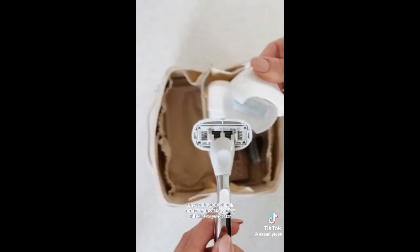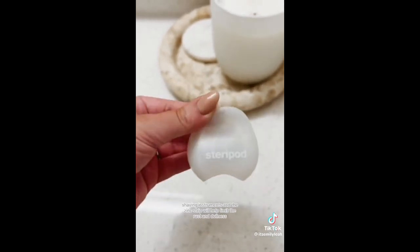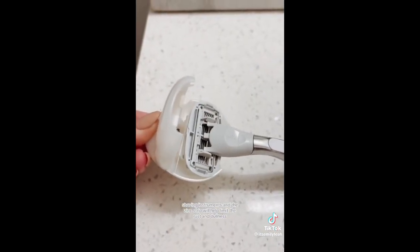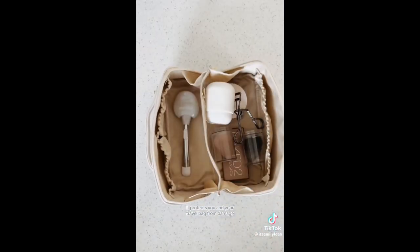Easily travel with your hair removing device by using this clip-on protector. It fits most portable shaving instruments, and the zinc strip will help limit the rust and dullness. It protects you and your travel bag from damage.